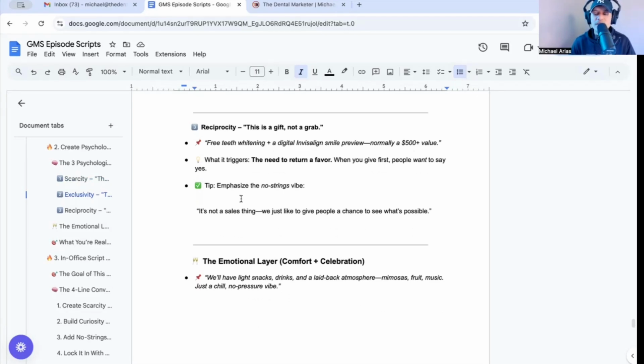Make sure you emphasize the no strings type of feel. So it's not a sales thing. We just like to give people a chance to see what's possible. That's personally the line I use a lot. Hey, it's not a sales thing. We're not being salesy or anything like that. We just like to give people a chance to see what's possible. That's it. And then boom, they feel like, okay, cool.